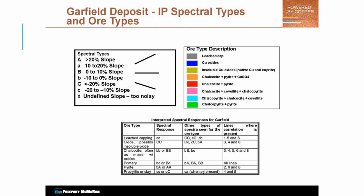They're essentially looking at the slopes. If you plot the real versus the imaginary response, which is essentially a function of the vector, magnitude, and phase, then if A slope is greater than 20%, you have intermediates. B is essentially a flat slope. C is a strong slope in the other direction from A. And then the ore types that we're looking at are listed there.